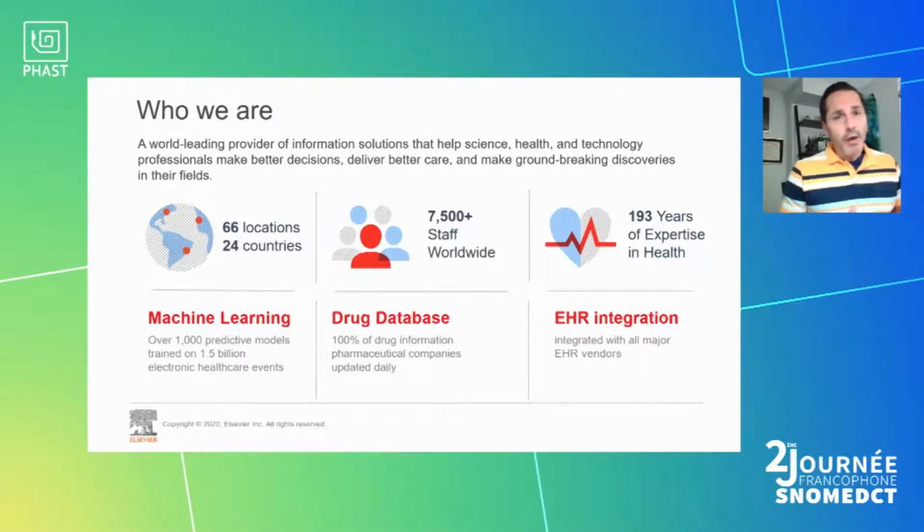We are a global company. We have offices in over 66 locations across the world, in 24 countries. Our staff is over 7,500 individuals that make up the Elsevier team. And we work mainly with universities and schools. We work with hospital systems, et cetera.